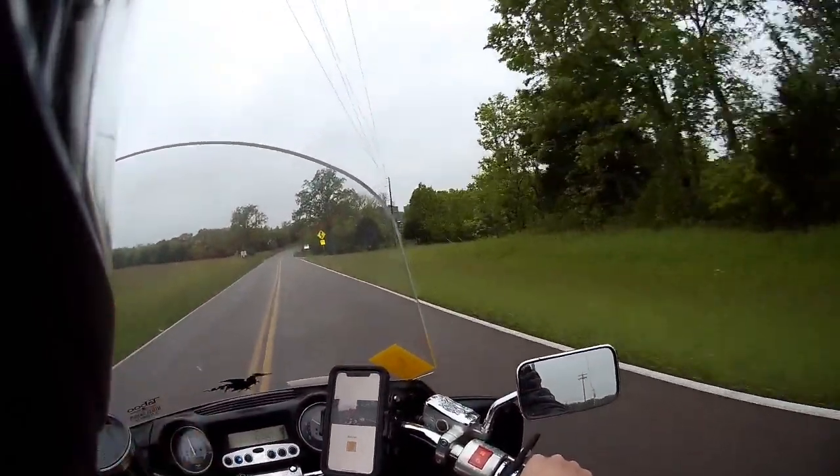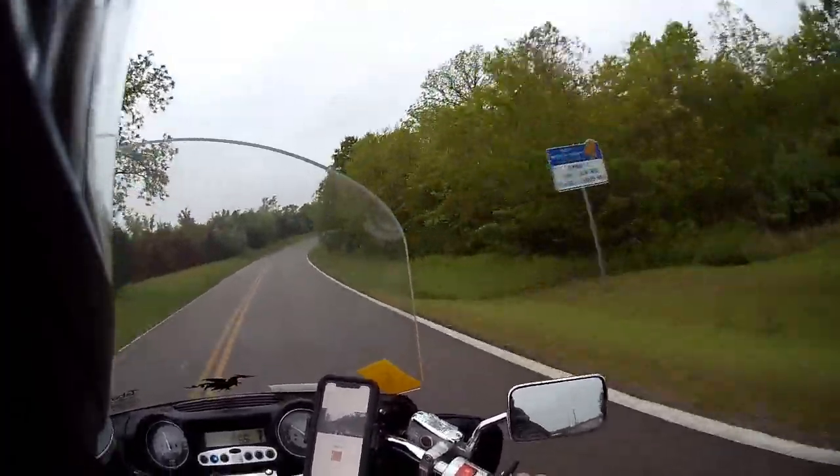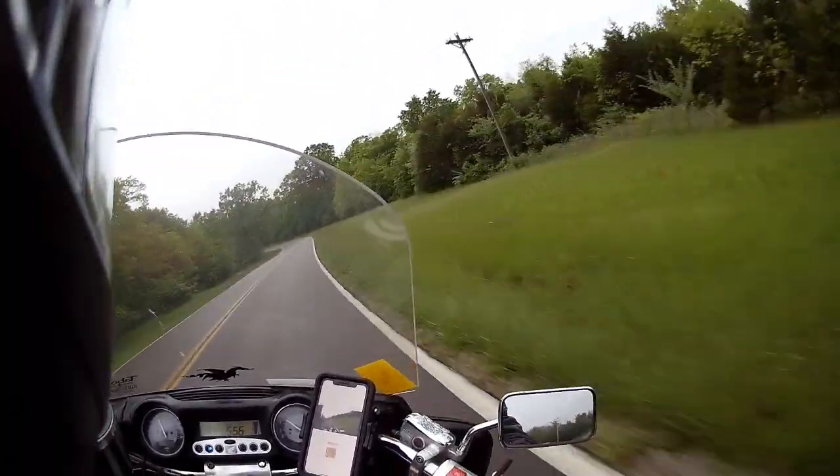And as you can see this evening, the roads are damp. It was raining this morning, or not really raining, it has just finished raining. And I don't have any complaints about this tire so far.